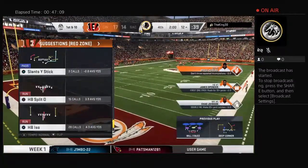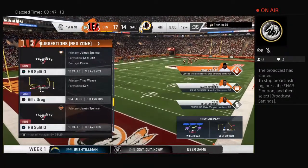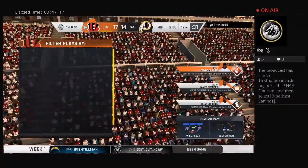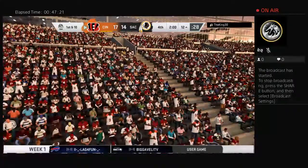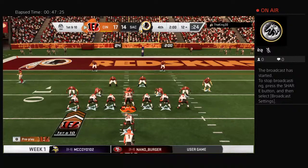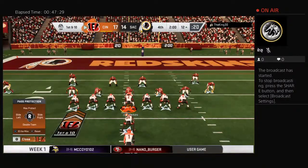Three points separating these two sides with 2 minutes left to go in the 4th. So the Bengals in possession of the football here as we get you reset. And let's see what they've come up with offensively after having time to talk it over.